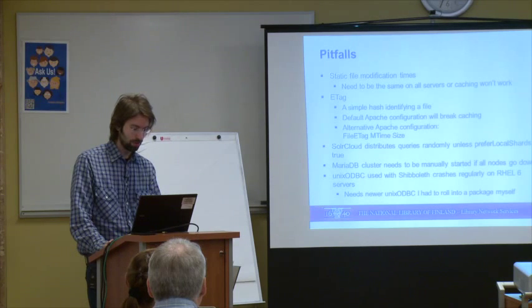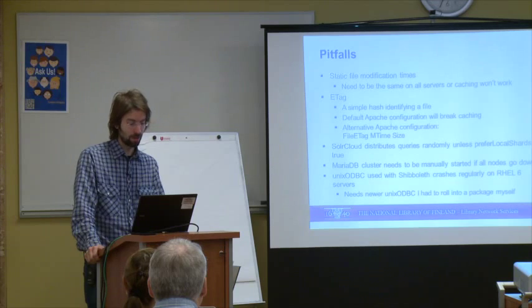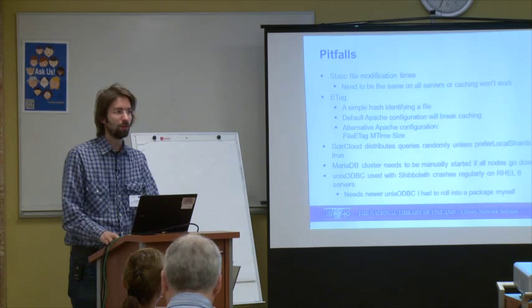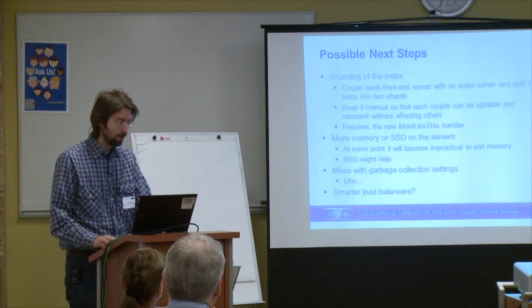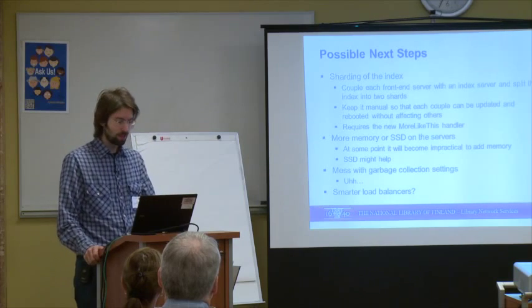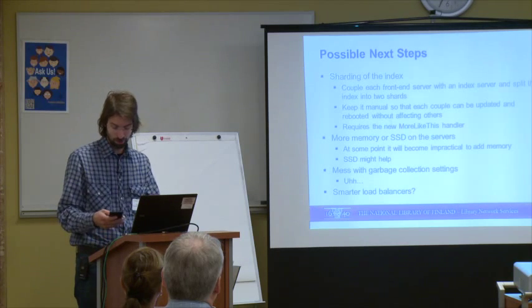Something we learned was that the Unix ODBC drivers that Shibboleth uses crash regularly on Red Hat Linux 6 that we are still running. So we had to roll up new ones to make sure that their Shibboleth daemon keeps running. And there is, of course, always something that can be done to make things better, like sharding the index, which we need to do sometime in the near future.